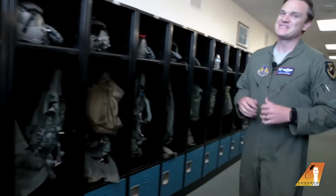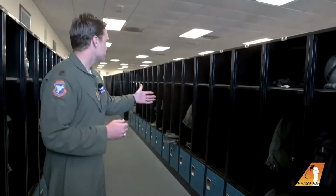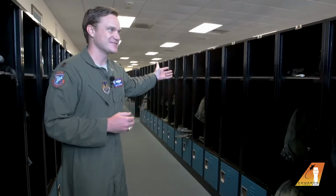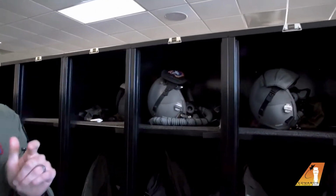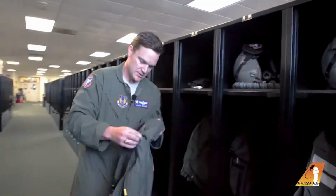So what you'll see here is a lot of lockers. It might be similar to what you have at your school, but here we have our equipment. Each person, each student, each instructor has their own locker. And this locker number 95 happens to be my locker. So the first thing we're going to do is get ready to go fly. I'm going to start with this piece of equipment here.